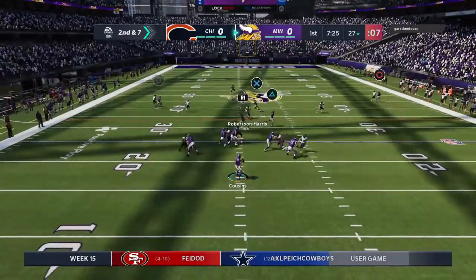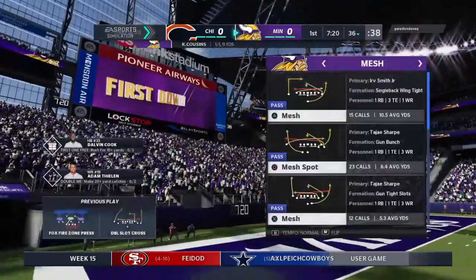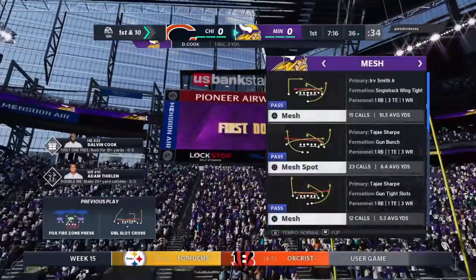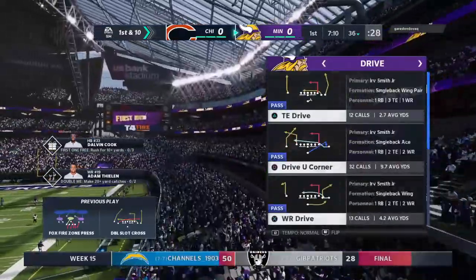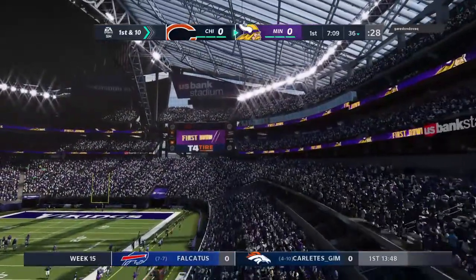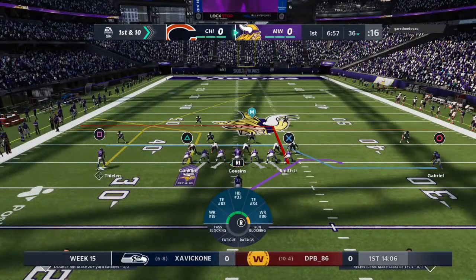From the 27, Cousins. He gets this one into the hands of Dalvin Cook. 9 yards the pickup there, and it's a first down. That's a pretty play there coming out of the backfield, but as that back, you've got to be conscious of making sure you're securing the football. When you get out in open field, sometimes you get a little loose with it as you're trying to get up ahead of steam. Make sure you keep it close to your body because those defenders are trying to punch it free. He does a nice job there protecting the ball and picking up a first down.